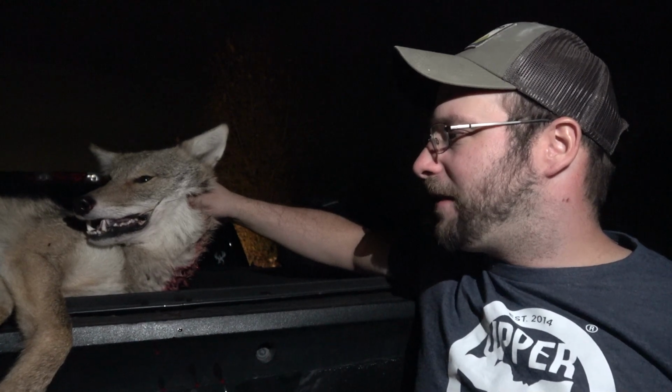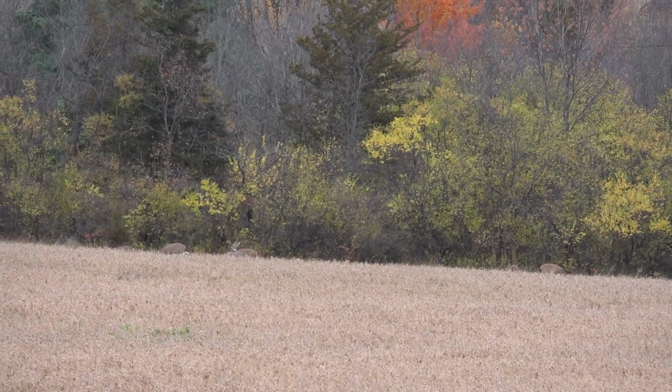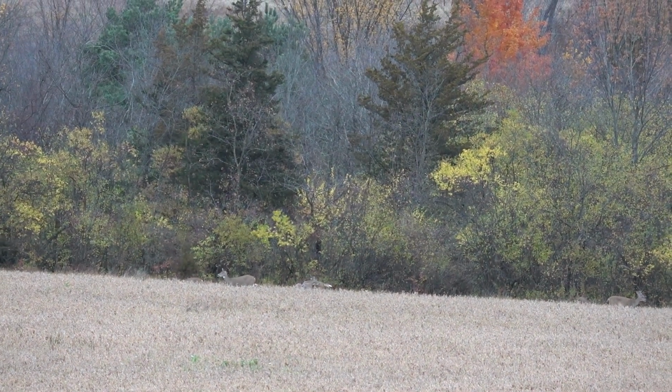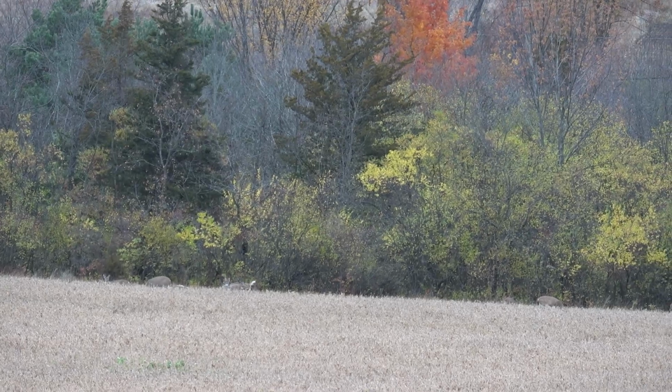So we got another coyote out of here, another fawn killer down, and it's time to go after a buck now. Well, we're in a new stand this evening. I just hung this stand about an hour ago. Got my gear and got in here, and I think it's going to be a really good spot, especially in the mornings. These deer come in this wood lot here, and I think that I can get a nice shot, 30 yards either direction, so it should be pretty good.